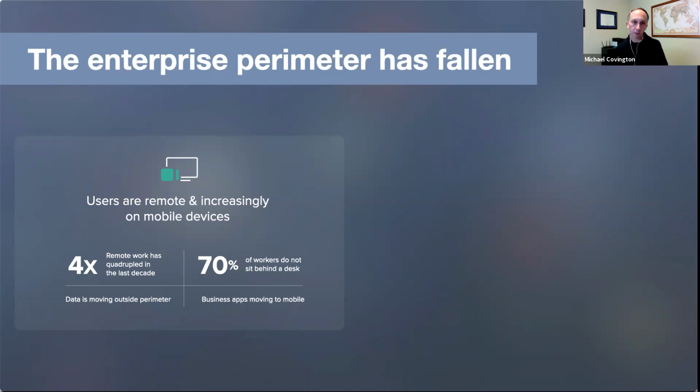And I think a big component that led to this happening was the adoption of mobility. Mobile devices, mobile services. We know that over the last decade, remote work has quadrupled. And as a result of the recent pandemic and the work from home orders we've seen worldwide, it's not just workers who are on the road for a single business trip. It's people who are working outside the corporate campus for the majority of their work weeks. And so not only do you have individuals that are outside of the campus, but you've got enterprise data that obviously now has to leave that perimeter as well.